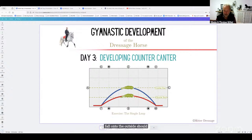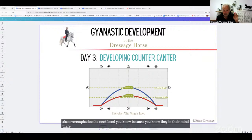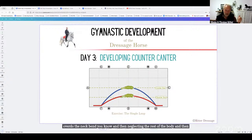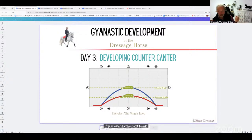Yeah, it's a typical mistake that happens. A lot of riders also overemphasize the neck bend, because in their mind, there's this thought that the horse needs to be bent to the outside in the counter canter. So they overdo the neck bend, and they're neglecting the rest of the body. And then if you overdo the neck bend, you're forcing the horse to lean on the shoulder that's the outside of the bend, so towards the inside of the arena. So it's actually much better if you keep the neck bend really shallow.